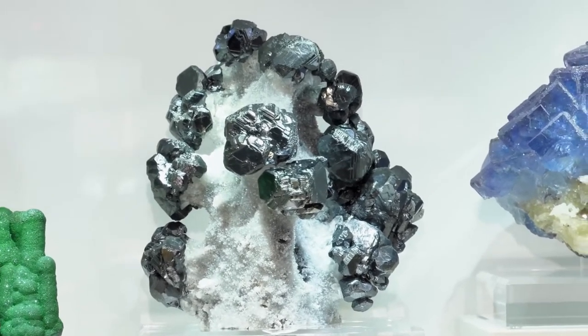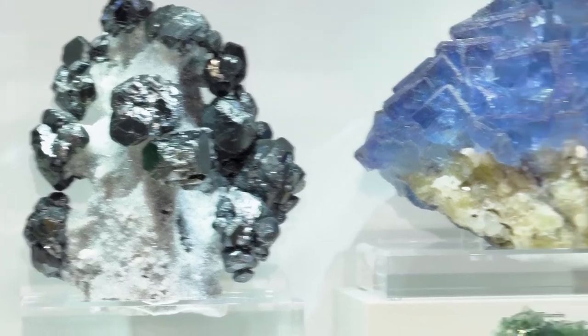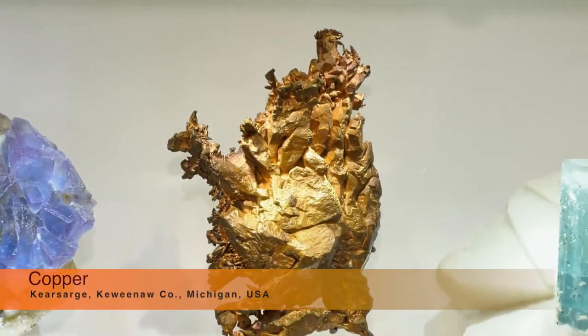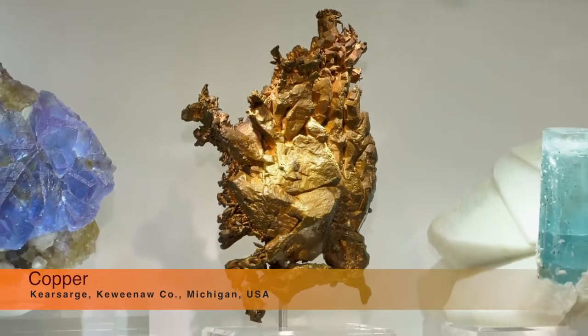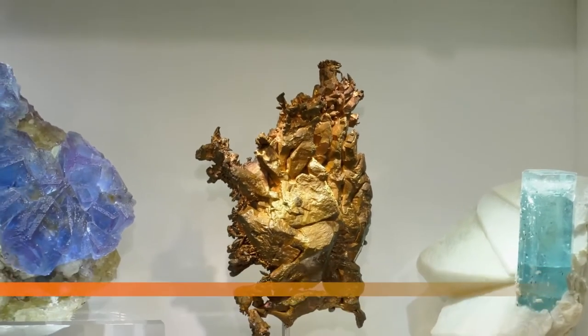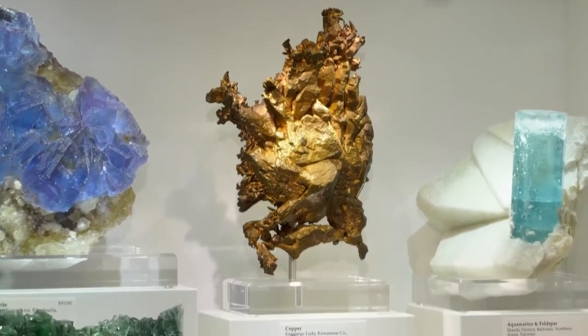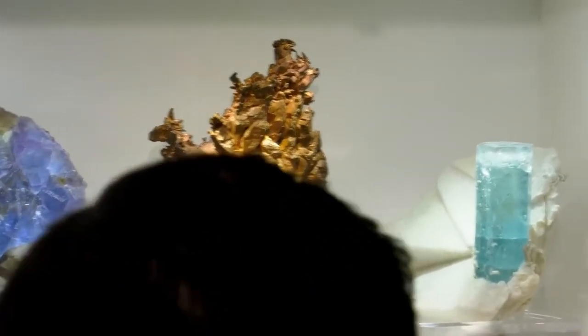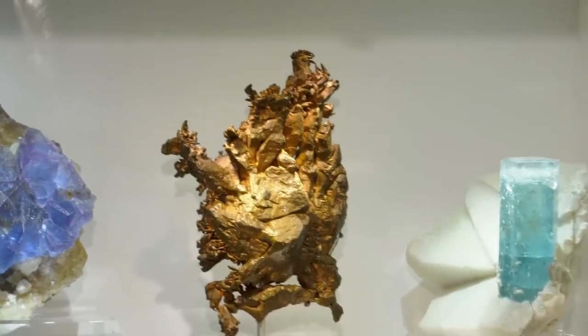I have to say, the copper is remarkable. I like the copper. It reminds me of an Indian chief with a headdress on. I always see that in that piece. The shadow, you actually see it. The big crystal over there is like the face. I've just always seen it in that piece. But I love that copper.